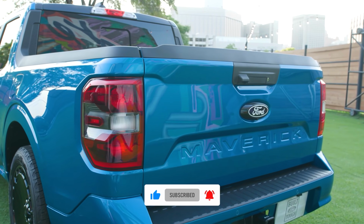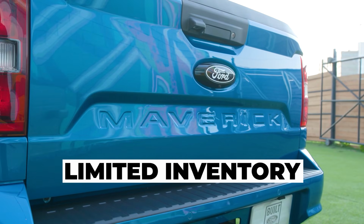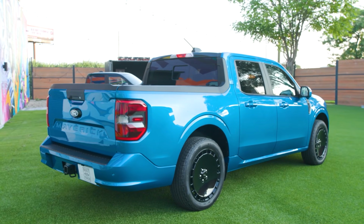Market conditions compound these pricing pressures through dealer adjustments, limited inventory, and strong demand that eliminates negotiating leverage, making the original promise of accessible pickup ownership feel like a marketing tactic rather than reality.